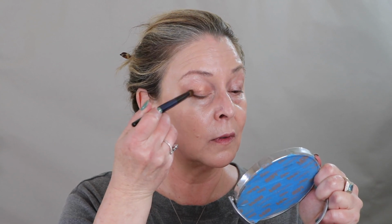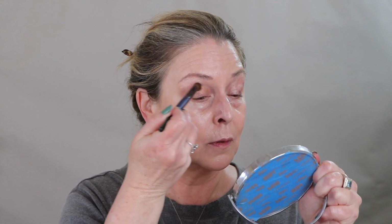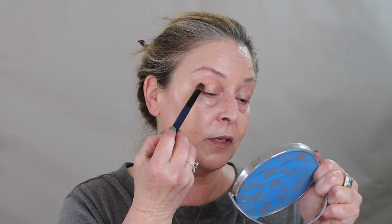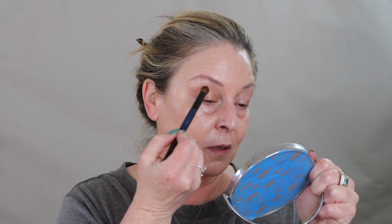Picks up nicely. Doesn't appear to be any fallout. Hard to tell with the light the way it is now. Well, there is a little sheen to this. Wow, I just fogged up my mirror. I think it's humid out.